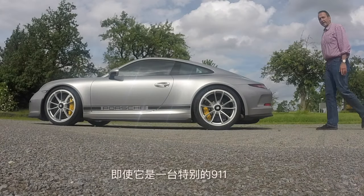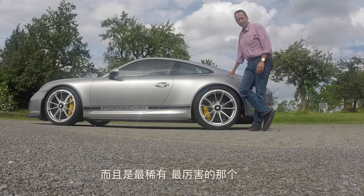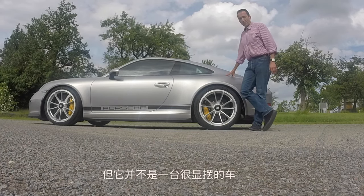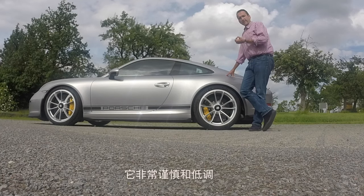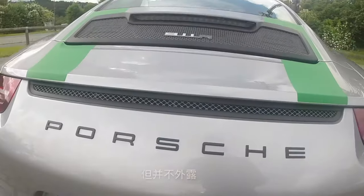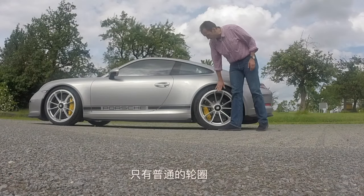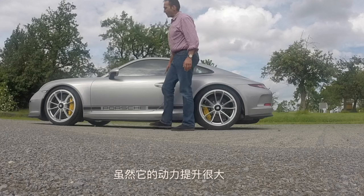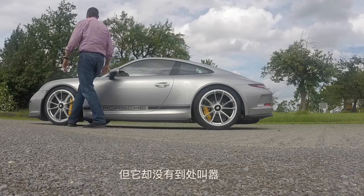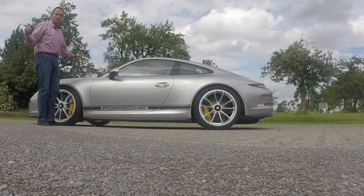Even if it's a truly exotic 911 model and a really rare and expensive one as well, it's not a piece of car porn. It's really discreet and it shows that it has power, but it's not showing off. There is no big rear wing, there are no big fenders, they're just the regular wheels, some aerodynamic improvements, but it's not a car that's really yelling, "Yes, I am big and I am strong."